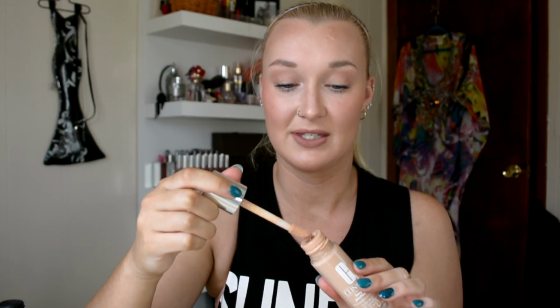It comes with this super cool applicator, which I really like. I tend to make a giant mess with my foundation if I have to pour it out onto my hand, or if I pour it out onto like a mixing tray or whatever. I just end up using way too much product, and I just make a mess everywhere. So this concept here is super, super cool, and the formula itself is amazing. My favorite way to put this on is with a beauty blender.